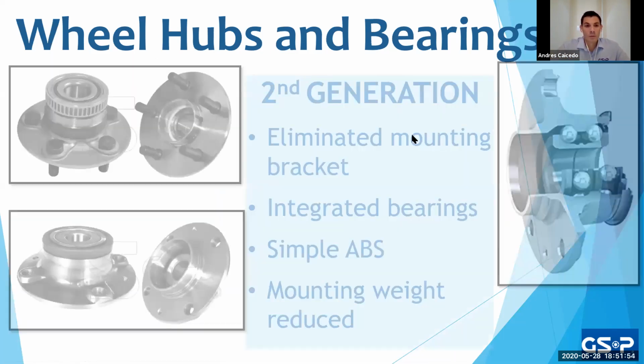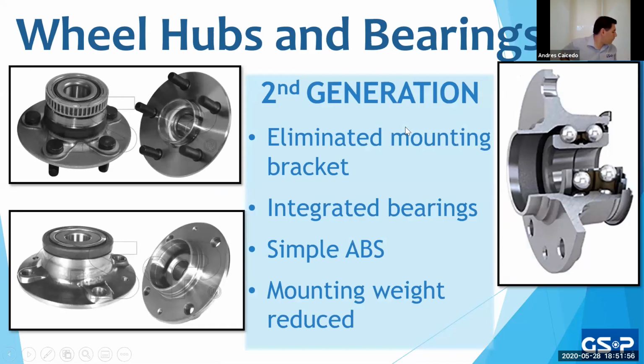Second generation hubs, we're going to get a little more fancy, a little more advanced. Why? As you notice here on the right-hand side, we're going to integrate the first generation hub with the first generation bearing. We're going to create one part. By creating one part, we're going to lighten the weight of the actual piece. Great, right? So we have the bearings that go inside of the part, and we're going to reduce the mounting weight.